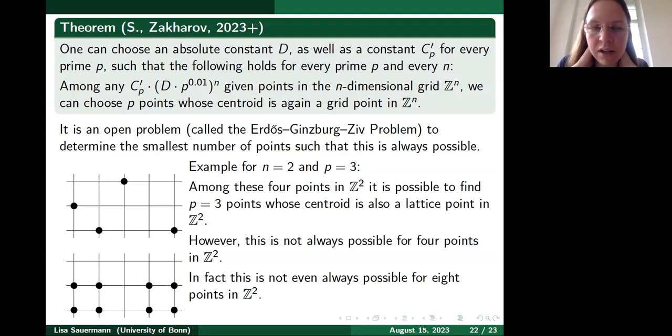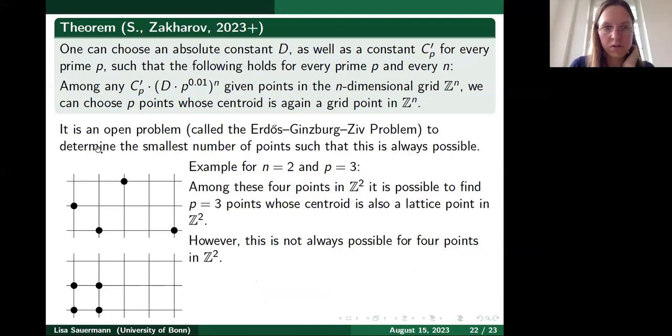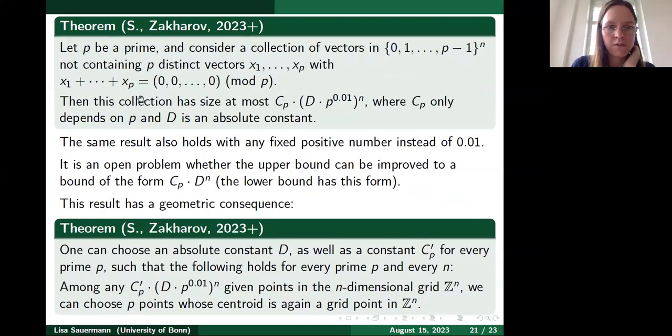This result together with Dimitri, and also my earlier results on this problem, were not the ones which made the connection. The connection had already been observed decades ago, but our results improved the bounds on the problem. It was already known that this discrete geometry problem essentially reduces to this extremal problem with these vectors. So what we did was improve the bounds on this problem.